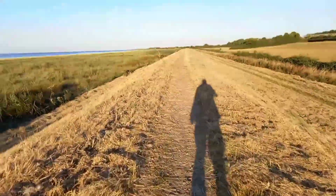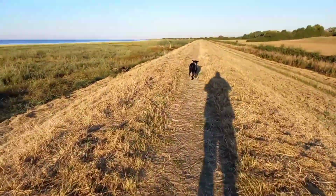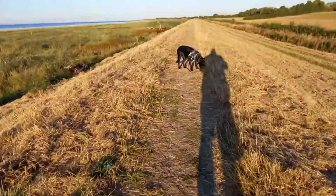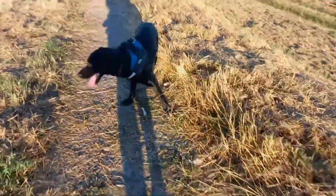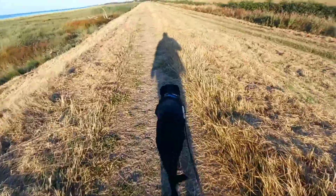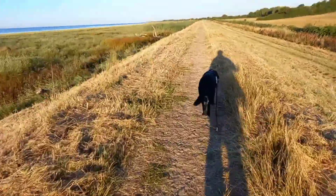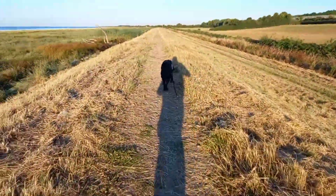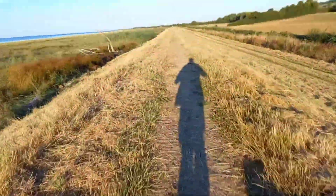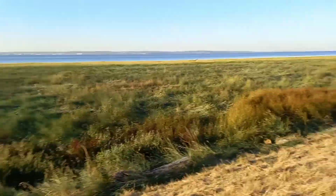Well, I'm going to keep the pace up this morning because we've got a fair walk ahead of us. I've planned for about 3.5 miles this morning, to keep the video around 20 minutes to half an hour long at the very most. Because this part of the walk is a little bit on the boring side, apart from the gorgeous views, of course, across the coast.